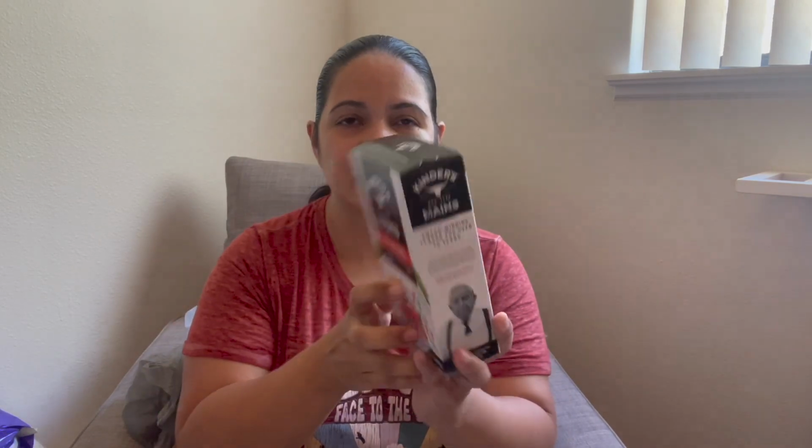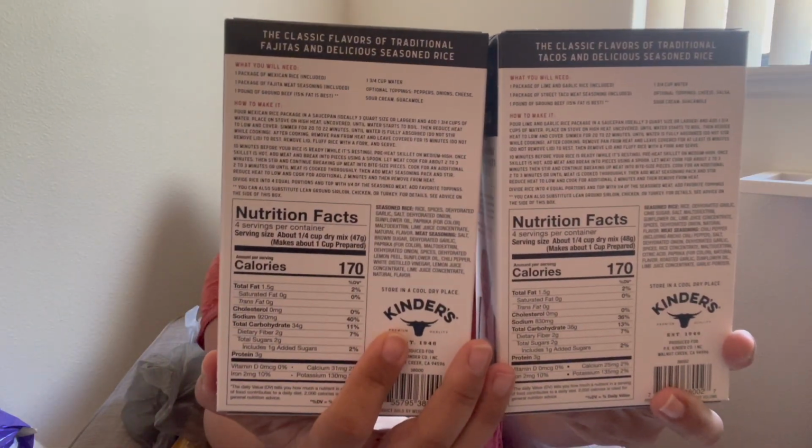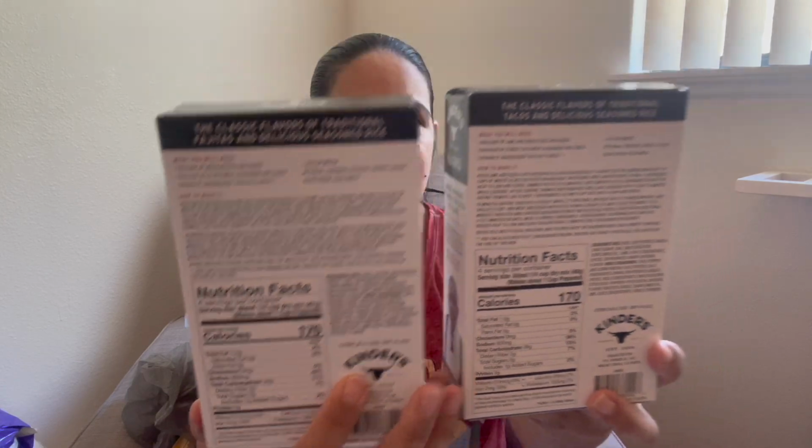And then in the back, it does give you the instructions. I didn't show you guys that, but in the back, it just gives you the instructions on what to do with the packet. It is gluten-free, and I think it's 4 servings. Yeah, it's 4 servings per box. So great for a family meal.